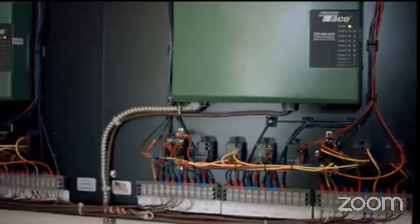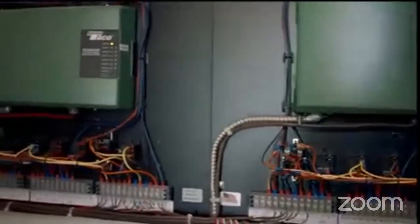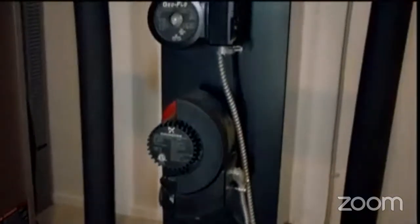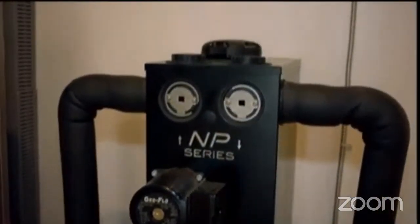Then you have to decide what kind of mechanical you want to use. We decided to go with a ground source heat pump, the geothermal. That's the most efficient way of heating and cooling the house. Plus it works all 3 ways: on the heating side, on the cooling side, and it can do in-floor. So I don't require a boiler, I don't require a furnace, and no air conditioner. It's all done by one heat pump.